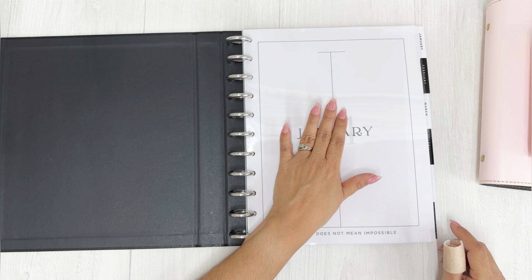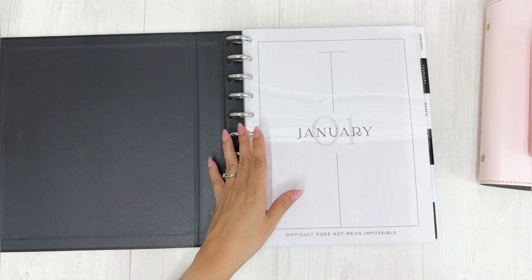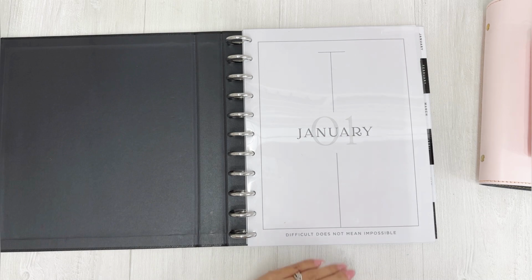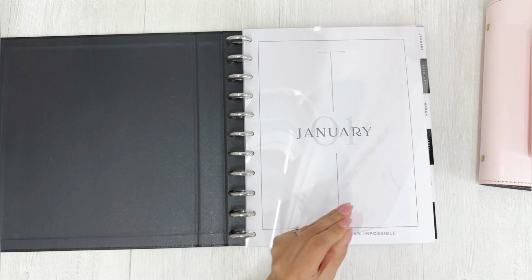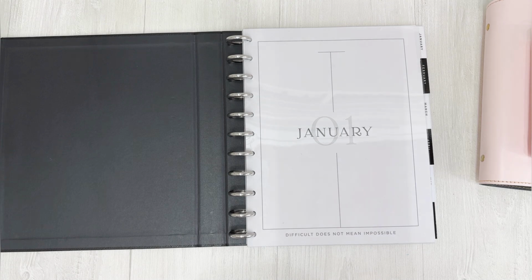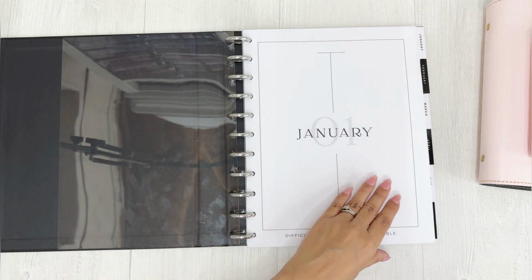So I took out all the pages before this January page, which is the perpetual calendar, the calendar at a view, your nameplate page, and all of that stuff. I took it all out. And then we're going to go ahead and start with January. I added an 8.5 by 11 sheet of just clear acetate to protect that divider and keep it clean, because I just want this to be really nice. So there's an acetate there, and the same thing is repeated on my second album.